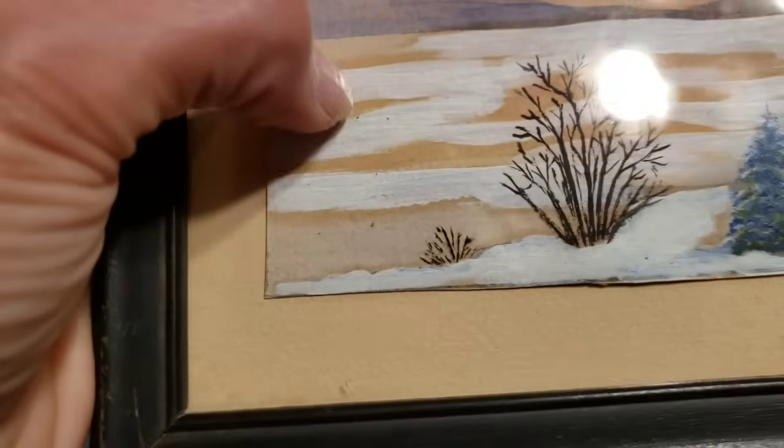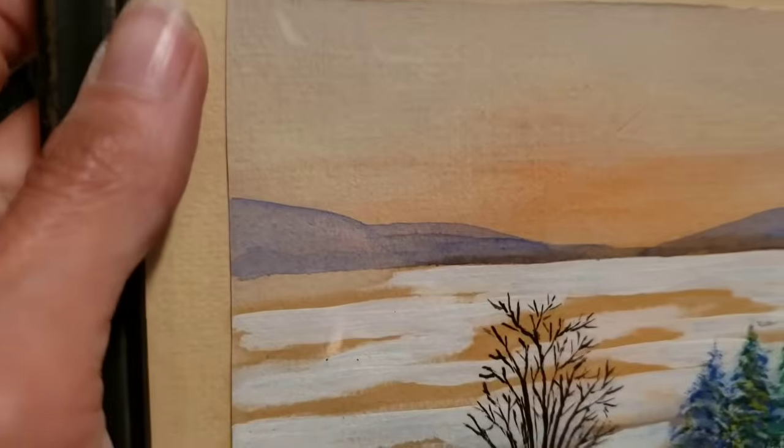It almost looks mixed media. Even this type of paper, can you guys see that paper? What word am I looking for here? It's the type of paper. It's the way it's formed.